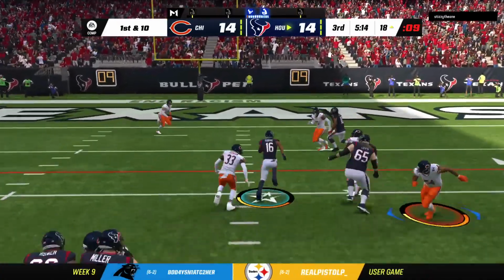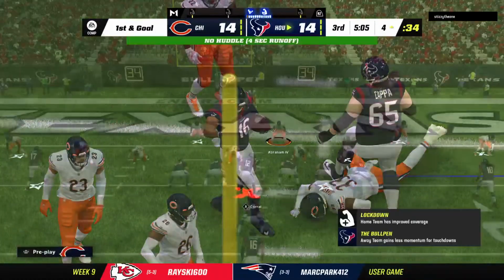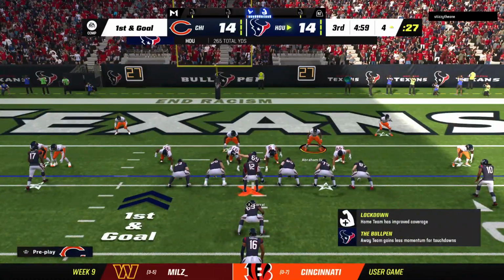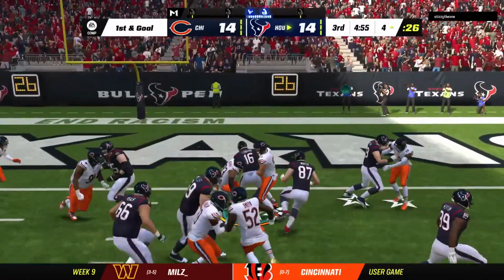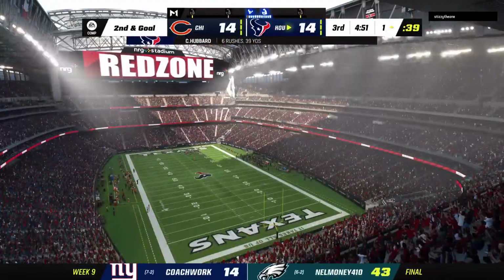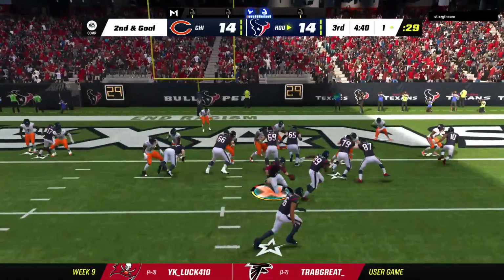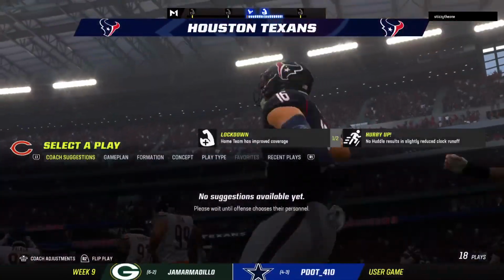Straight ahead with Hubbard. And all the way down inside the 5 to the 4. Hubbard. Going to take this down just short of the goal line. He got 3, but could not get the ball over the chalk. They'll look to run with Hubbard. And he's in for the score.